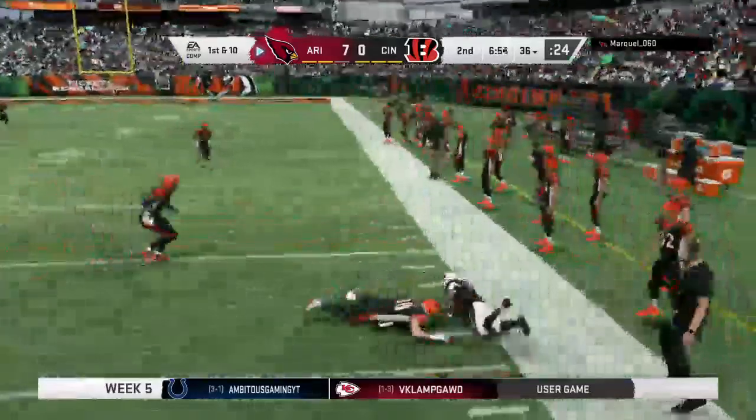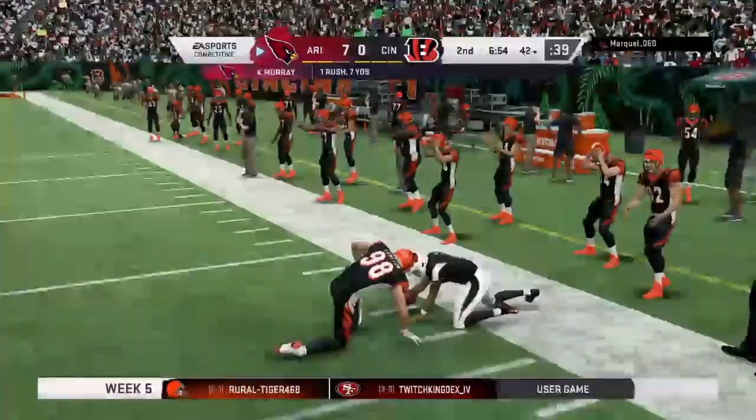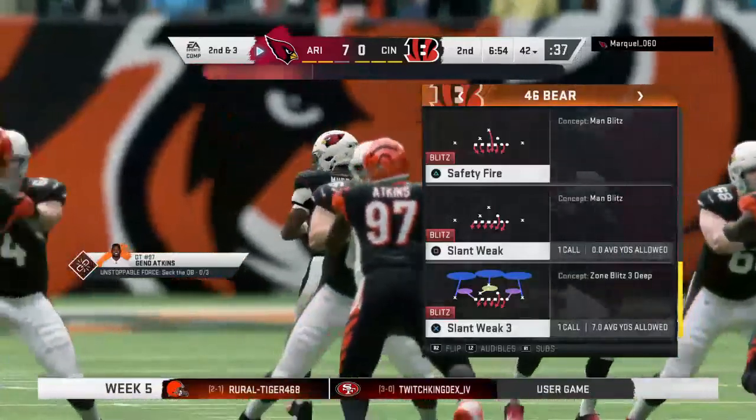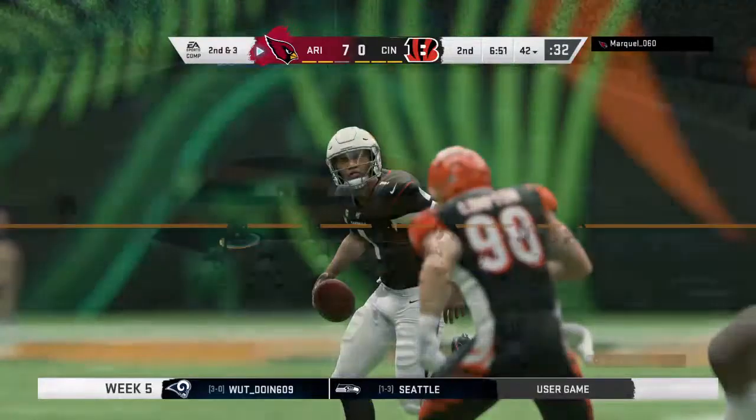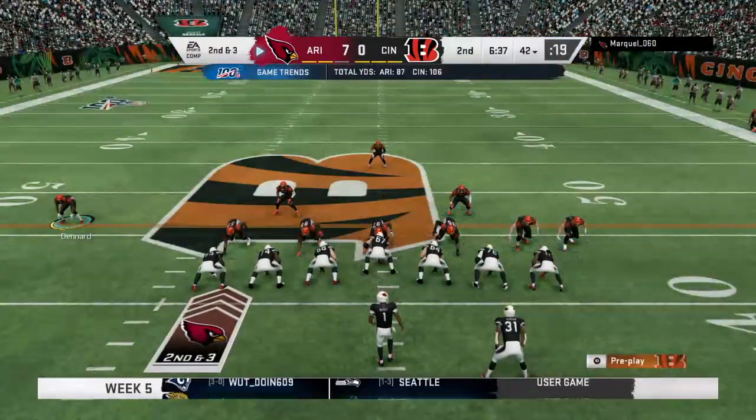It'd be ideal. He's going to take off with it. Nice work to get 7 out of that, and it's second down. Well, we know that Murray can run the football. He rushed for 1,000 yards during his final year at Oklahoma, better than 7 yards per carry.